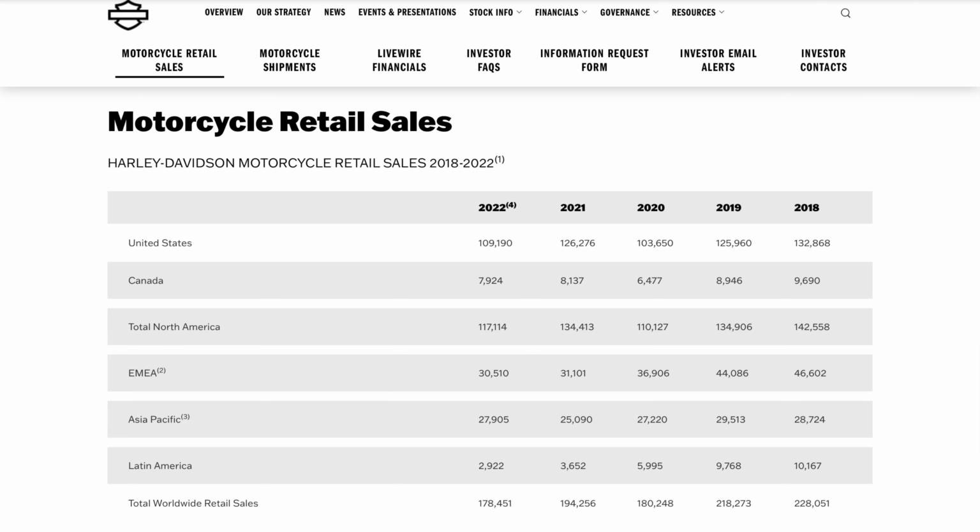If we look at the EMEA, Europe, Middle East and Asia, back in 2018, to that entire region, they sold 46,000 motorbikes. 2022's figures, the most recent that I can get, that 46,000 amount of sales dropped down to 30,000 1,000. That is a huge decrease in sales.